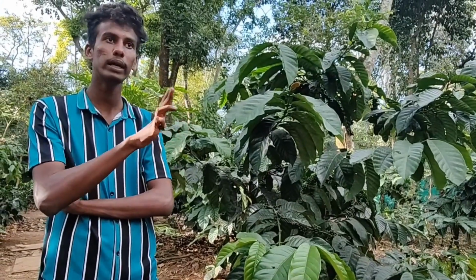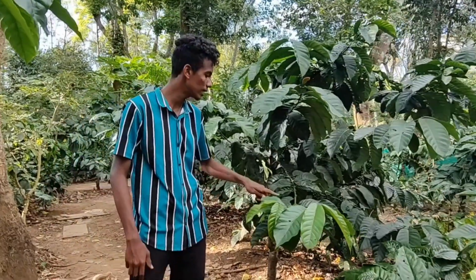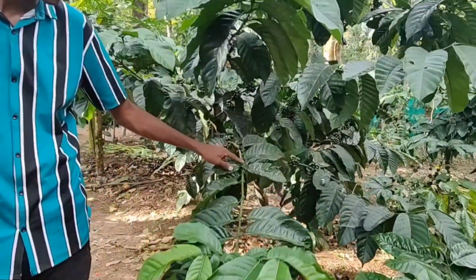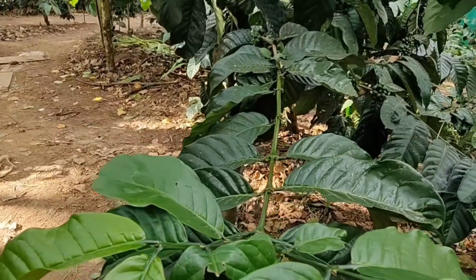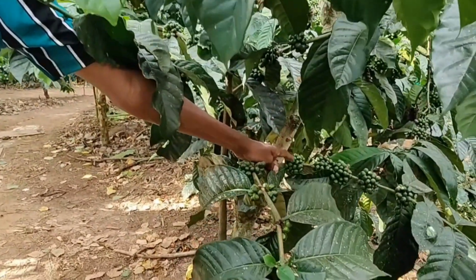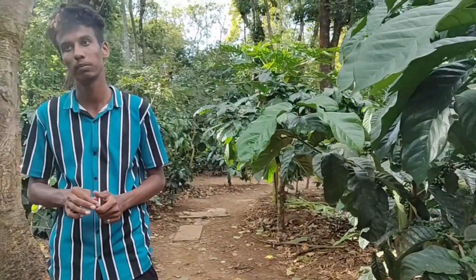First it will give a white color flower. After that the flower will dry automatically in sunlight and it will convert into a small bean form. Can you observe here a small bean? And it takes 7 or 8 months to grow to maximum size. This is the maximum size of the coffee. From that position to this position, it takes 7 or 8 months.